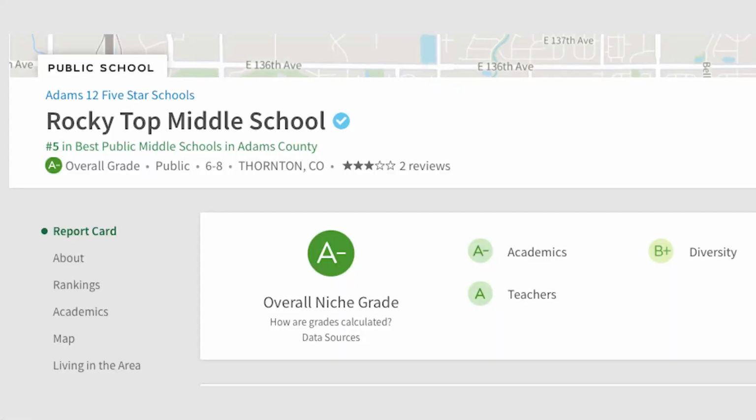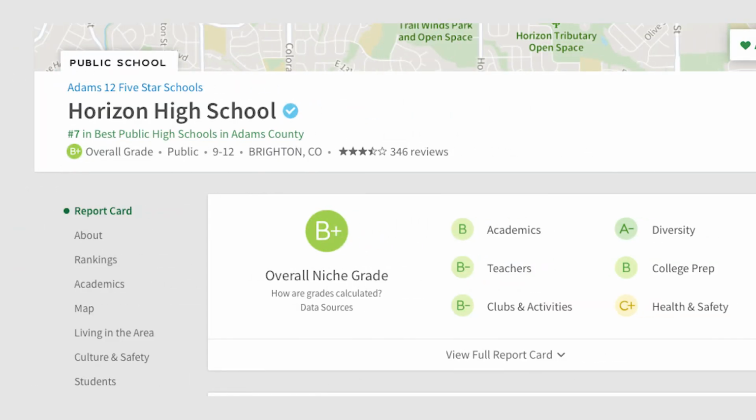Okay, what's the middle school right here? That is Rocky Top. So we have Rocky Top. We have Horizon, Horizon's high school. And Horizon will be more the Lewis Point and all the other schools that we talked about, more your Horizon neighborhood area. That's rated a B+.